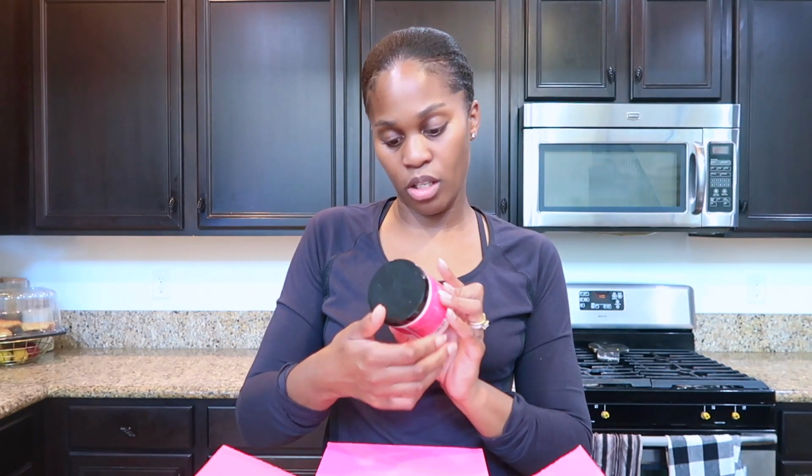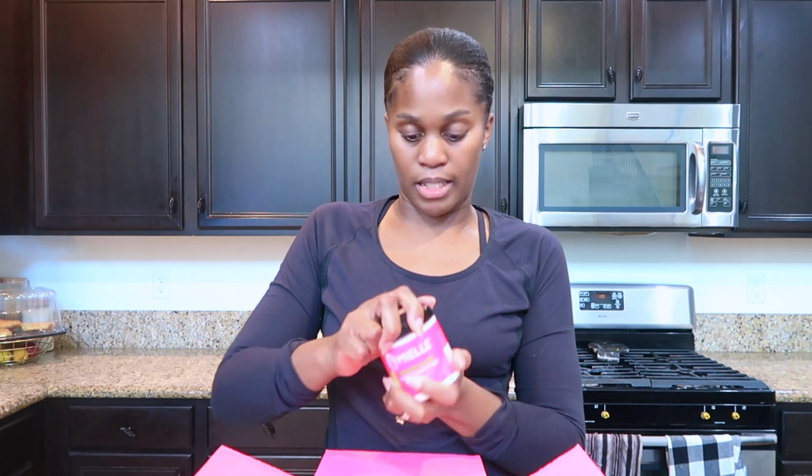Also got the Babassu and Mint Deep Conditioner. Protein moisture replenisher for dry and damaged hair. I may use this today. Whew. Smells so good. I think anything with the mint is just gonna smell so, so good.